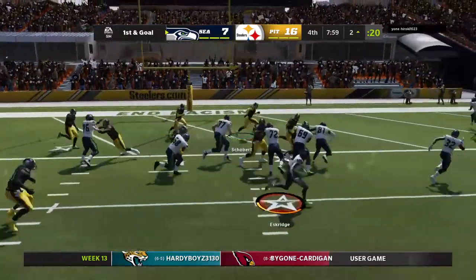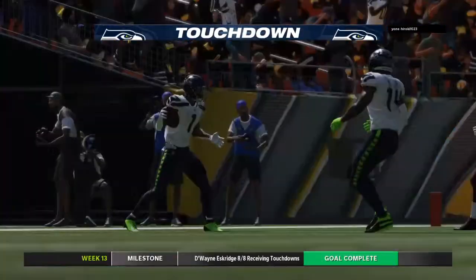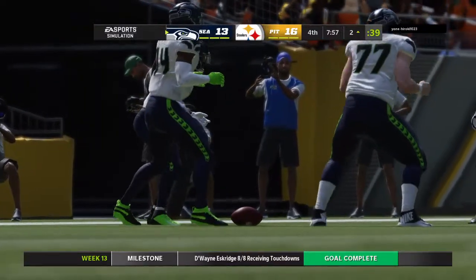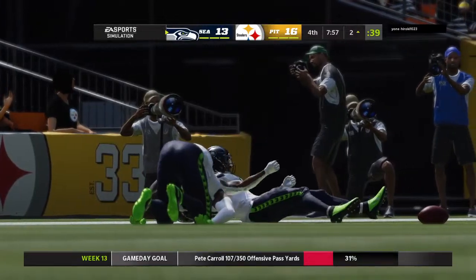It's a jet sweep. Wilson with a little pop pass. And he's going to score. It's a Seahawk touchdown. Dwayne Eskridge with touchdown number 8 on the year. And the Seahawks have made it a one-score game again here in the 4th.